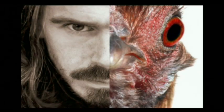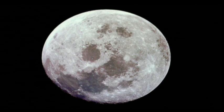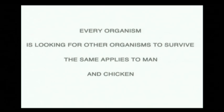I believe in symbiosis. I believe if things are coming together, that is looking at the backside of the moon. There we can find new chances, things that were in the past and things that will be in the future. Because, ladies and gentlemen, I really think that every organism is looking for another organism to survive. And the same applies to man and chicken. I thank you.